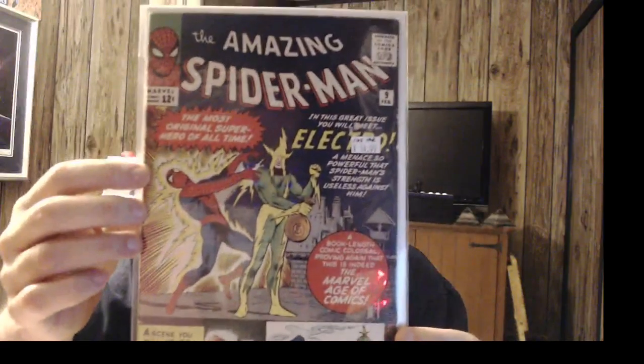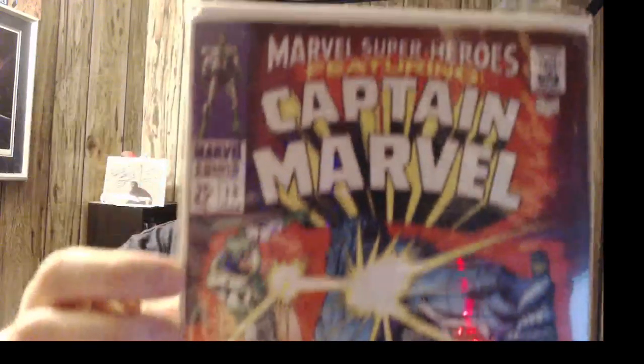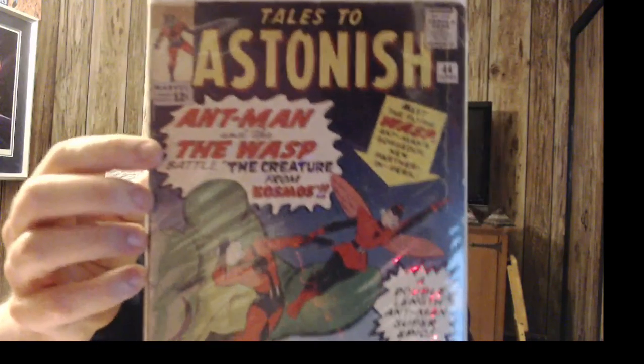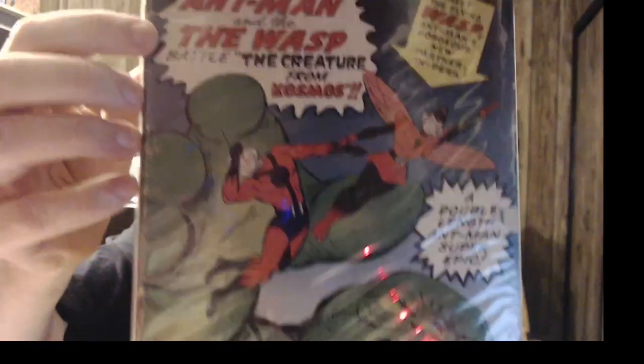So here's another book I'm going to be selling. Amazing Spider-Man #9, First Electro. So if anybody wants to make any offers, they can. I'm going to sell another one of my Captain Marvel 13's, first appearance of Captain Marvel, at least the Marvel version. I have 2 copies of this, so I don't mind selling these. This is Tales to Astonish 44, first appearance of the Wasp.